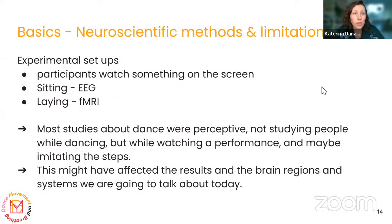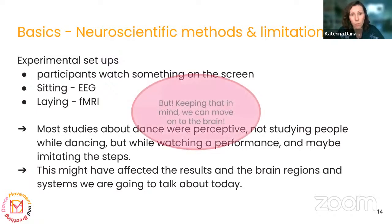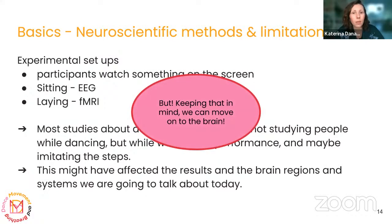So that's what I just said. Experimental setups: participants watch something on the screen, mostly with EEG they're sitting, with fMRI they're lying down, and most studies were perceptive. I'm not studying people while dancing, but while watching a performance and maybe imitating the steps. So this might have affected the results and the brain regions and systems we're going to talk about today. But keeping that in mind doesn't mean we cannot visit all the studies. We just keep that in mind and we visit the studies nevertheless.